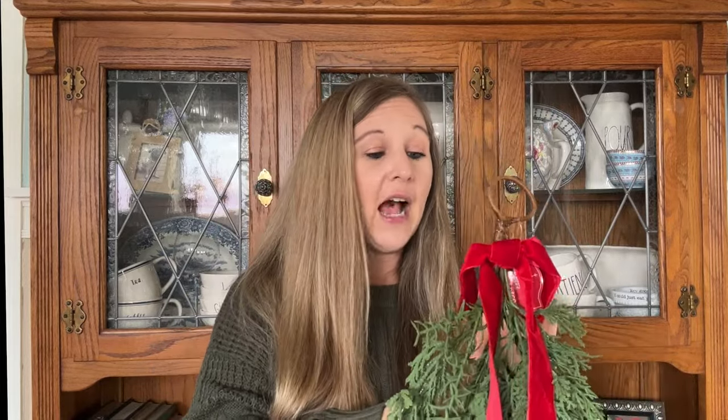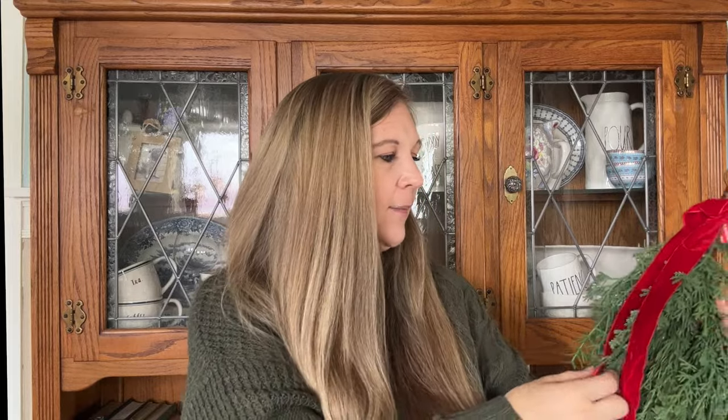And also in my last Hobby Lobby haul, I showed this gorgeous set of bells that I want to hang up. I think I want to hang them in front of this and have the entire thing coming down the main post of my stair banister. I think that will look absolutely gorgeous.